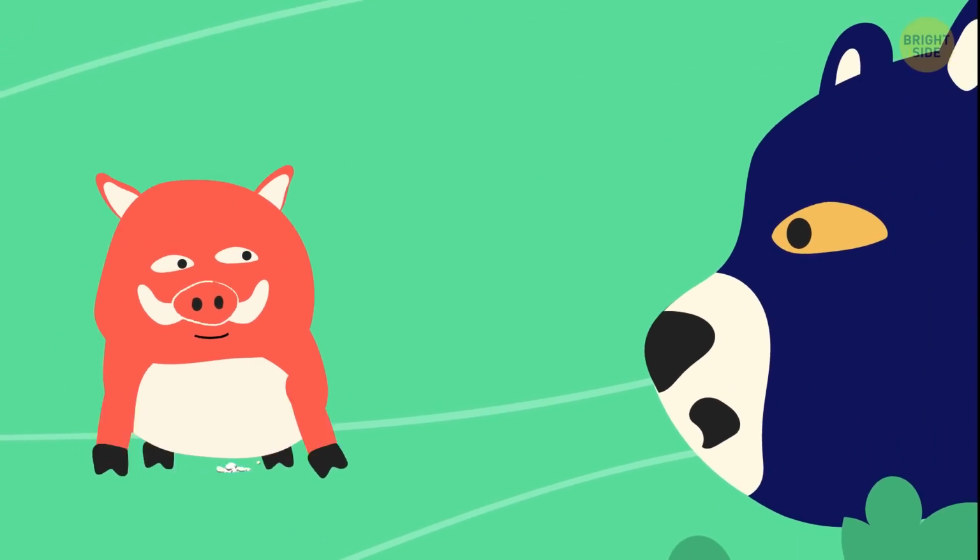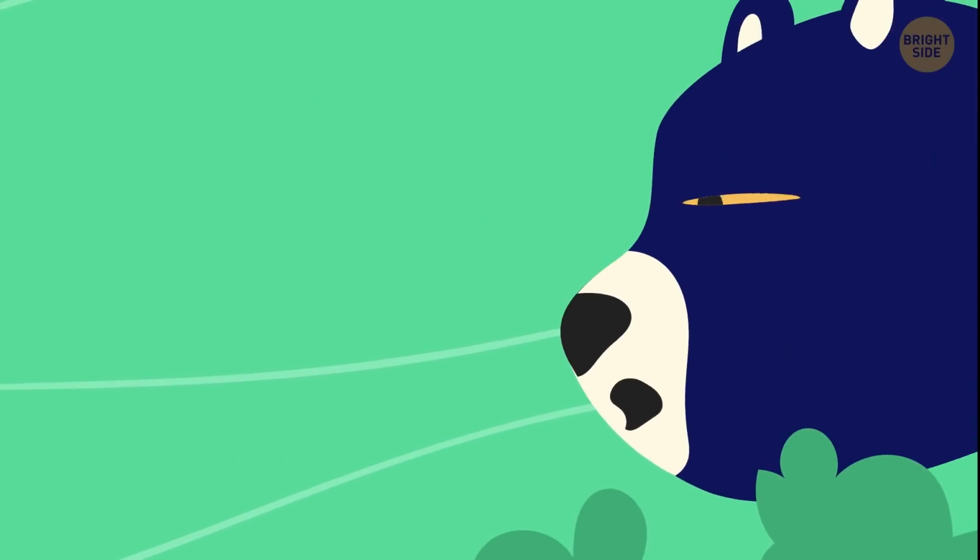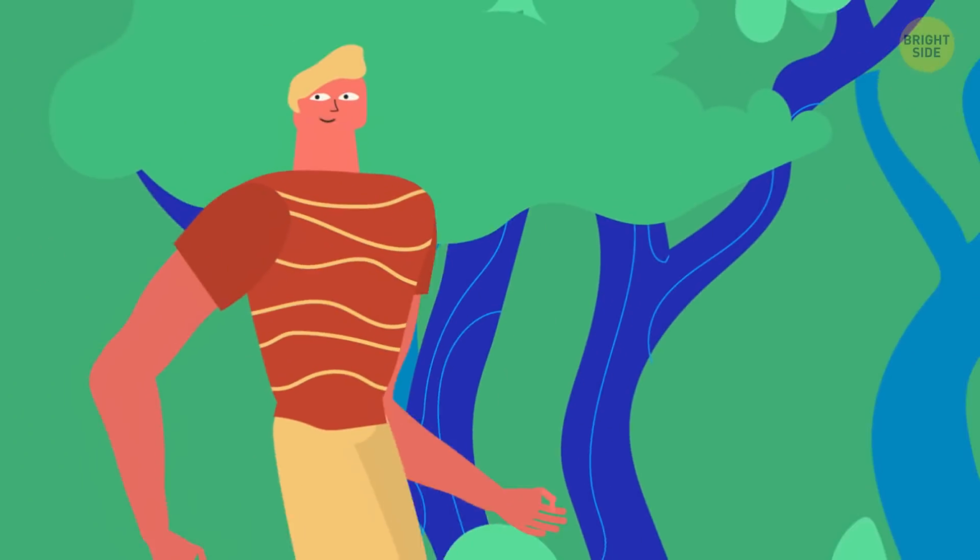Fortunately, a bear appears nearby. It scares the boar away and doesn't notice you. You wait until the animals are out of sight, then climb down the tree. You finally come to a lake.